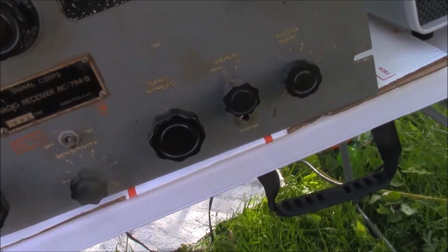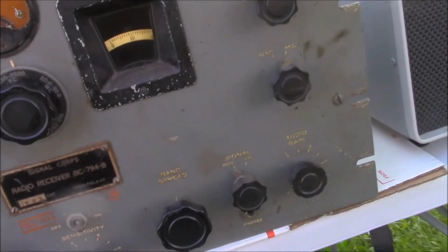Wonder if the guy over at Ham and Shortwave Radio would approve. Sure he would. It's just temporary.